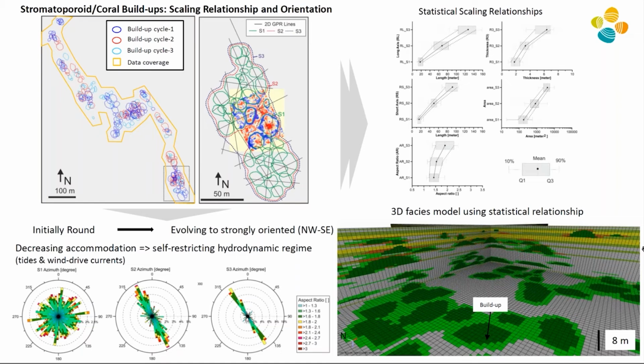So in this project, we are also utilizing this information to build a 3D facies model based on the statistical observation of the buildups, which will then be utilized to build a high-fidelity 3D reservoir model to investigate the effect of this laterally heterogeneous facies on production and enhanced oil recovery.